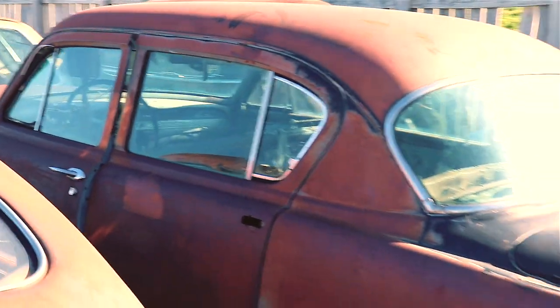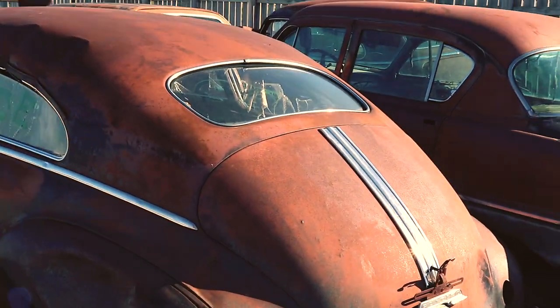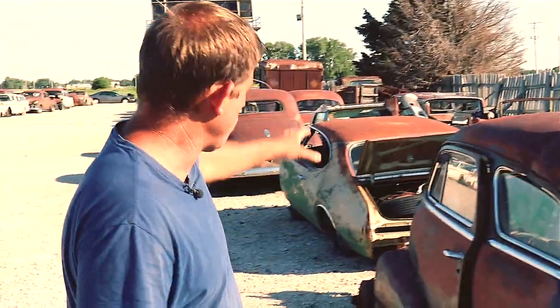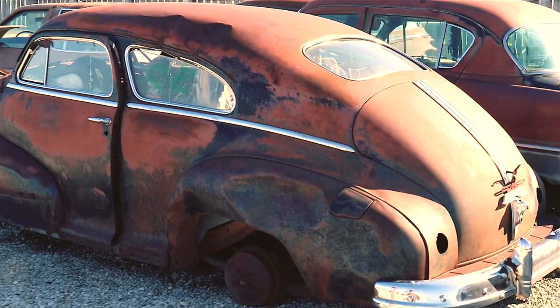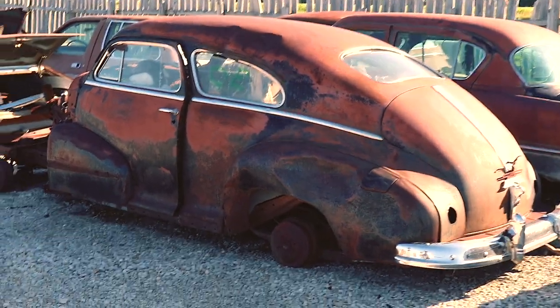Last one we'll catch on this episode in this group right here, 1948 Pontiac Silver Streak, the fastback design, commonly known as a fleetline if you're a Chevy guy. Really cool sloping back. No front clip on this car. I got a front clip with it, but it's not on the car. We've got it sitting over next to the building. But these were a great design.